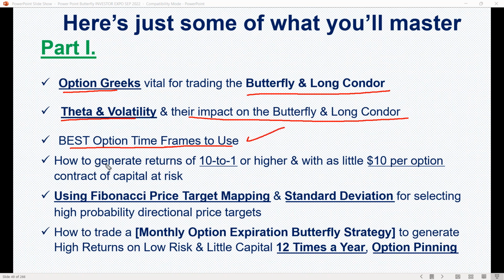And then how do you get trade setups where you get returns of 10 to 1 or higher with literally as little as $10 per spread? We'll go through examples there and show you how that works. In the course, on all the setups, I use the price target mapping, so you'll see how that works along with standard deviation for selecting the targets.